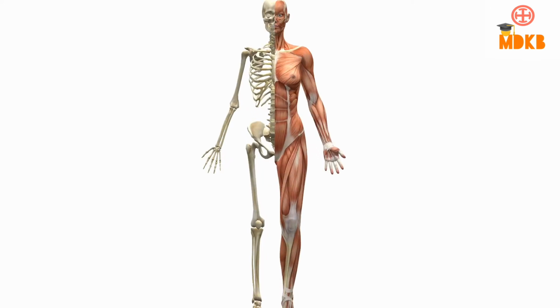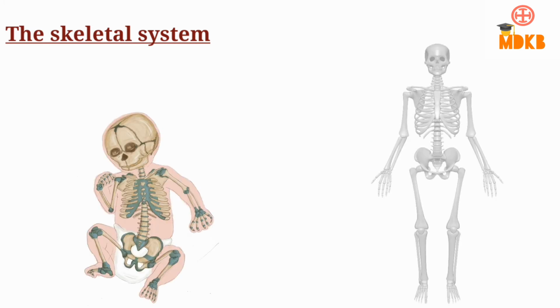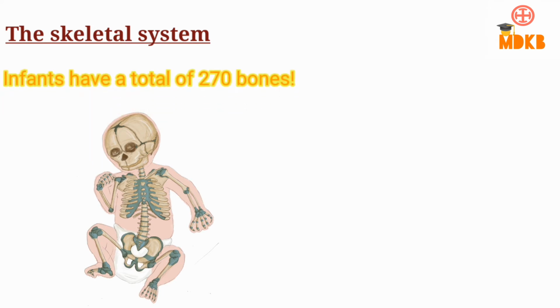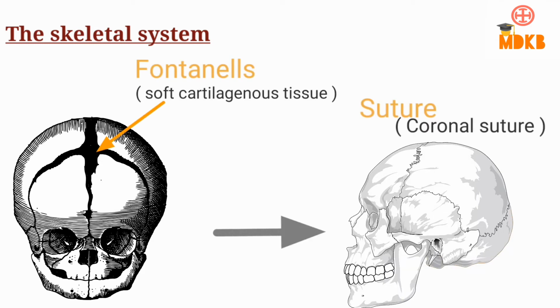As we learn furthermore, with the muscle attached, we now have our skeletal system, the actual framework of the human body. An adult skeleton contains about 206 bones, which is not true for infants because of their unfused bones yet. So they tend to have a total of around 270 bones, which later fuse to become 206. For example, as you can see here, the bony plates of an infant skull are not fused yet, rather they form cartilaginous gaps known as fontanelles, which later fuse to form sutures in the adult skull.